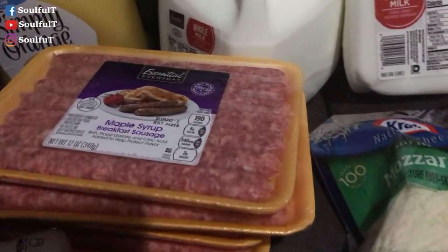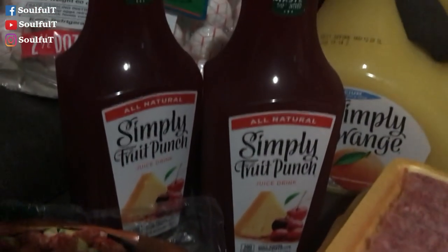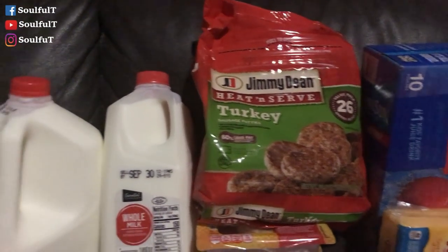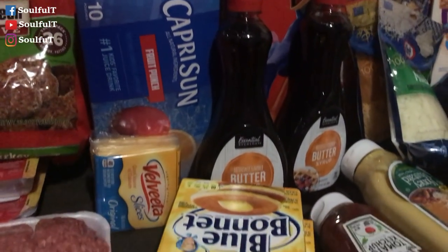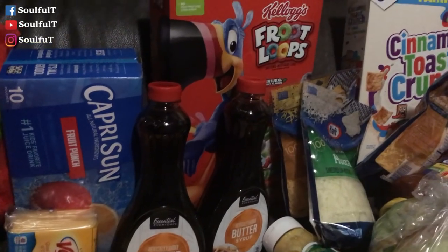We got some maple sauce. Man, maple sauce is so strong, you can literally smell the sauce. You got orange juice, love that Simply. Got some beef sauces. Yeah, that's all we ended up getting. Again, it's a small haul, but hey, Joshua, they bought me two Capri Suns for the baby.